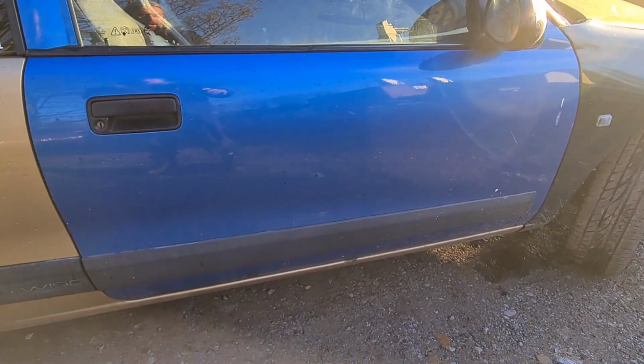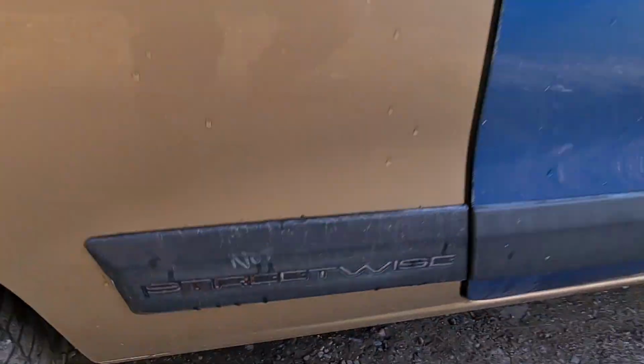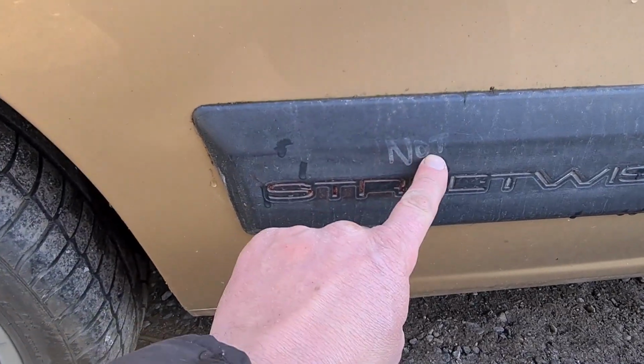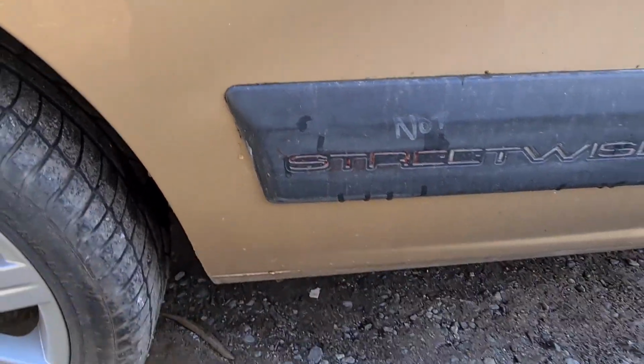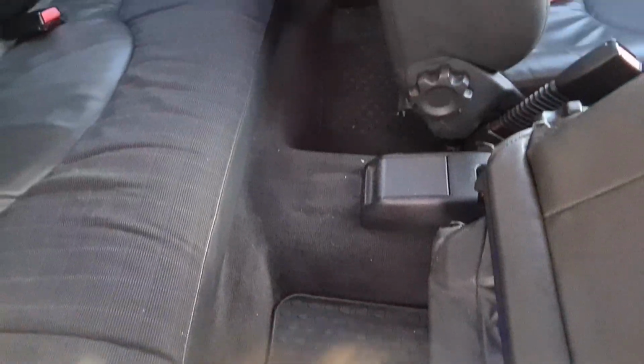When I replaced this door originally, it was a black one, as I've said. But what I did is I stuck on the streetwise trim and I wrote the word not, just to save any confusion. The next car I bought was another silver 25. And guess what? Yes, I had a few bits off that because the engine was not worthwhile keeping. I sold the carpets to somebody else, but kept the original Rover mats.